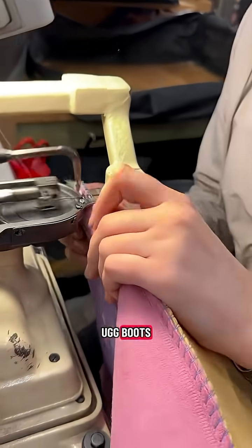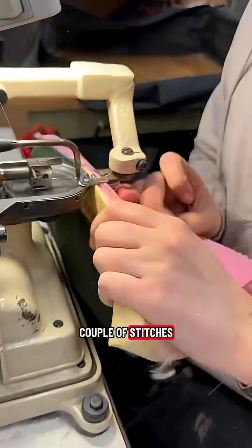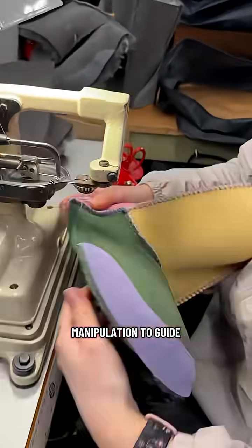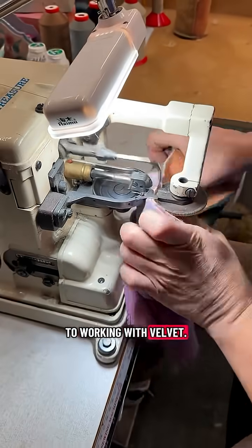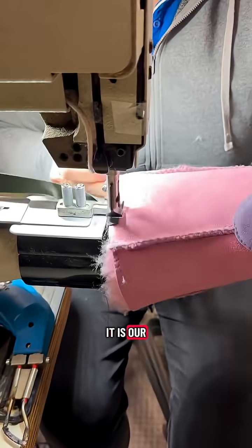Back to Lillian's Ugg boots, and we are here at the fur machine with Amali putting on the side seams. You can see we do a couple of stitches, then we are re-gripping, tucking away fleece. It does take a lot of manipulation to guide these Ugg boots correctly through the machine. For those who have sewing experience, working with sheepskin is very similar to working with velvet. It is slippery, it slips, it slides, it doesn't want to line up correctly. It is our job to make sure it happens.